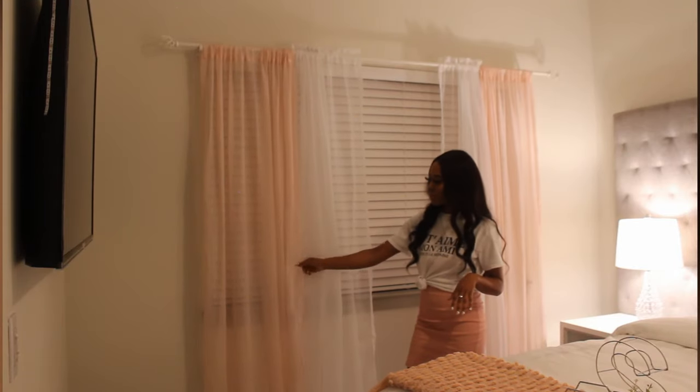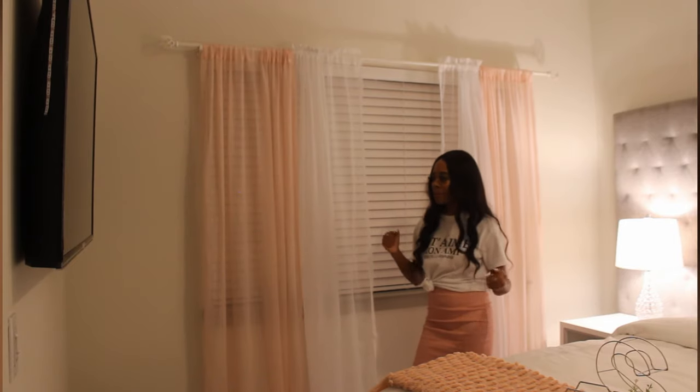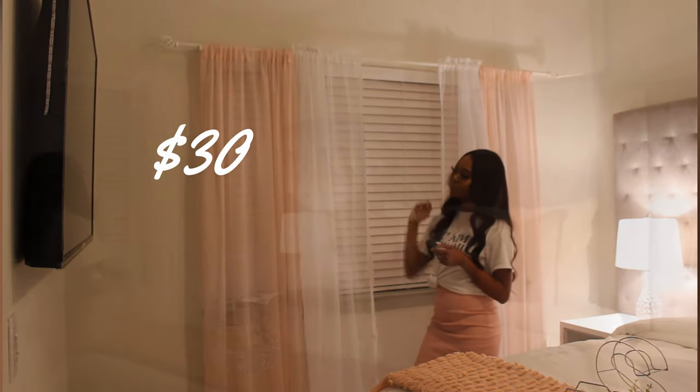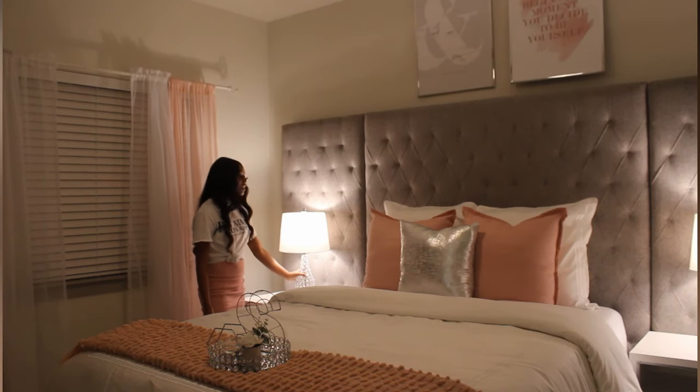So yeah, I'm super glad I went with this one. I ordered this one. I was like, okay, well, let me try a sheer pink. You know, it can't be too dark. It can't be too light. It has to be perfect. And it's perfect. So I absolutely love that. This curtain rod, I got this from Amazon as well. Over here, I have my beautiful lamps.